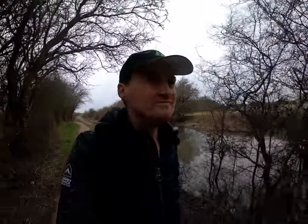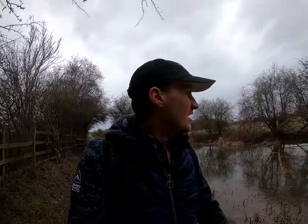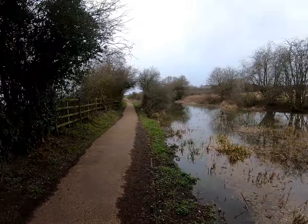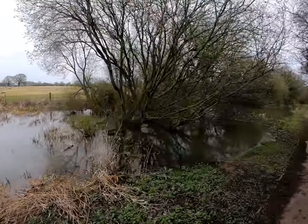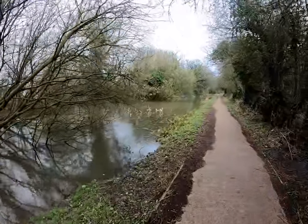So that's almost it. We're at the end of the section between Trowell and Bramcote. And we're coming up to Coventry Road Bridge, which would take you between Bramcote off towards part of Woolerton and Balloon Crossroads. If I turn the camera around, you'll see where I've just come from. And in front is the final stretch, although extremely, extremely deep looking.